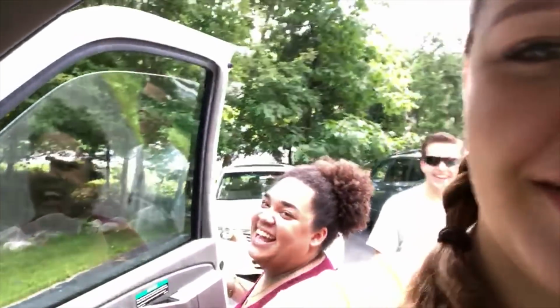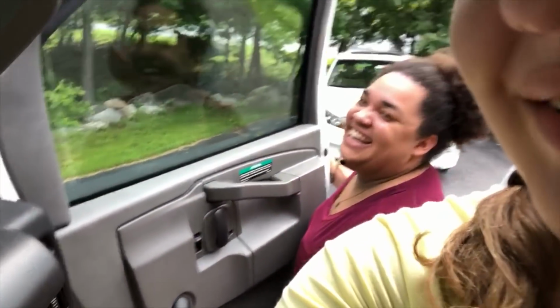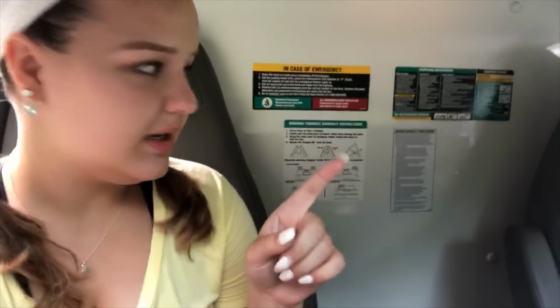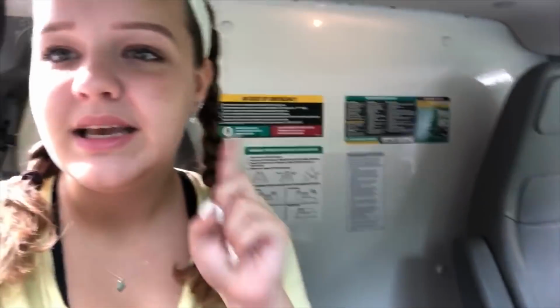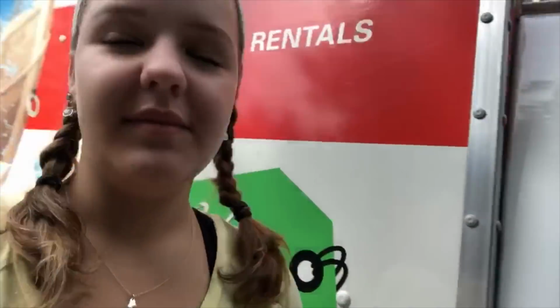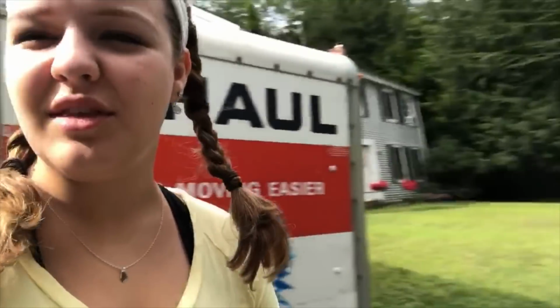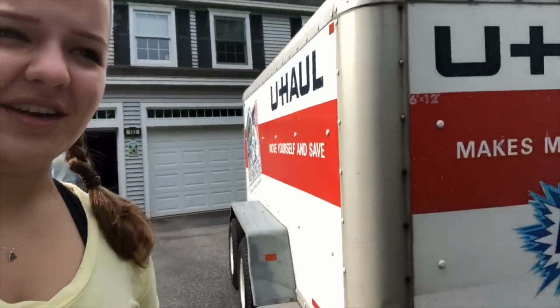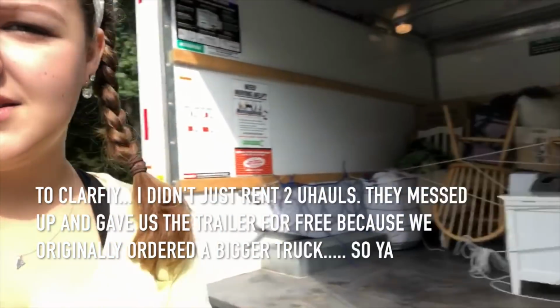It's finally moving day. Have these weirdos over here trying to figure out the rolling window to the moving truck. So I'm sitting in the moving truck, but I'm actually not driving this. Nervous my dad is, but we will show everyone how full it is. Which it isn't even full because we had a huge mishap with U-Haul, so I ended up getting a 15-foot truck and a trailer, which is more than enough space.